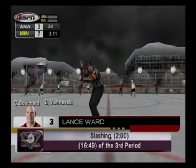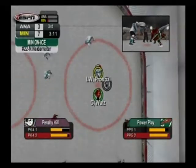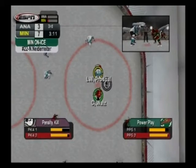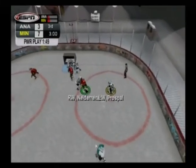Well, the hole is deep, and now they just put grease all over the edges and the sides of the hole. How are they going to climb out of this? They're getting killed on the scoreboard, and now they got to try and kill a penalty. Anaheim penalty. The Wild. Number three.